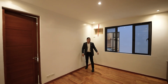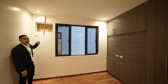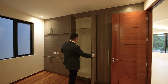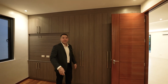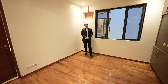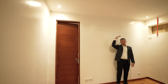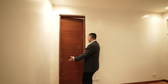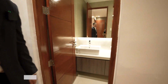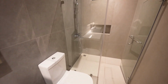So there's a provision here for a window type air conditioning unit, but if you'd like to have a split type air conditioning unit, this can easily be closed up. You have built-in storage right here. And then check this out, you have beautiful narrow wood flooring for the bedrooms. And also a significant ceiling height for the rooms as well. And once again, an ensuite bathroom with Bravat branded fixtures in terms of the sink and the toilet as well.